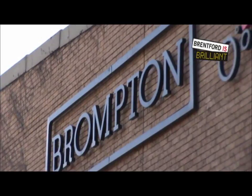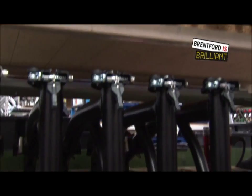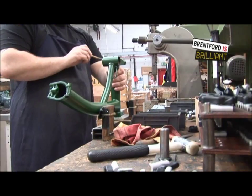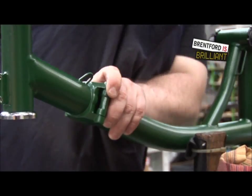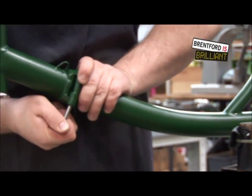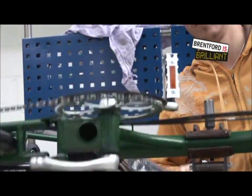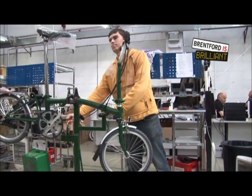I am Will Butler-Adams, Managing Director of Brompton Bicycle. We make about 30,000 bikes in our factory here in Brentford. We have funky colours, pinks, blues, greens, and they go whizzing off to Japan, North America, all around the world. So when anyone from Brentford goes off on their holiday, the chances are they'll see a little Brompton reminding them of home, whizzing about. We couldn't make our bikes anywhere else in the world because this is where our staff come from, this is where our knowledge is, and this is where we started nearly 30 years ago.